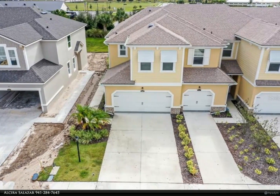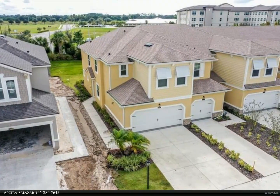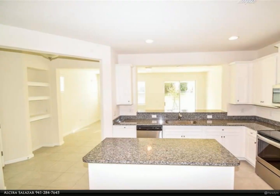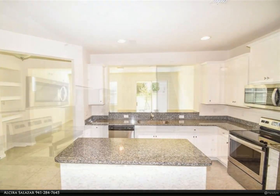Travel upstairs to the master suite with 2 walk-in closets, tray ceiling, dual sinks and large shower. 2 additional bedrooms and full bath. 1 bedroom has a walk-in closet. Laundry room is located conveniently upstairs as well. Lanai off the back of the home offers a great place to spend the evenings outside.